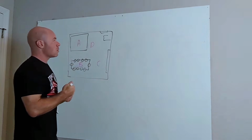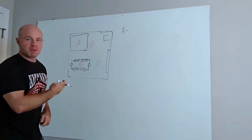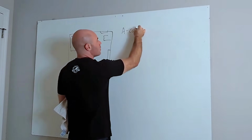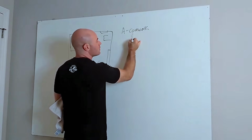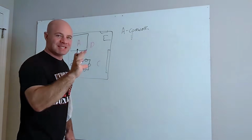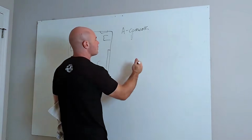So first off, we've got our group A. What is everything that people can do in the ring? They can do core work in the ring. And then from there, you're going to list out all of the different core work exercises that you want to essentially template or copy and paste into a workout to change up the workout and give diversity.